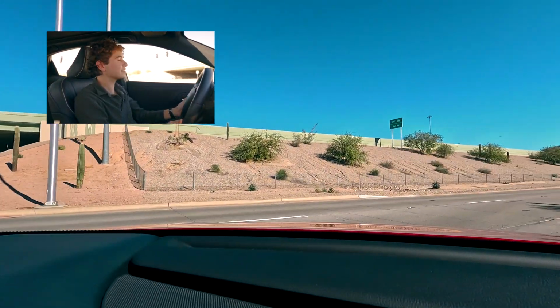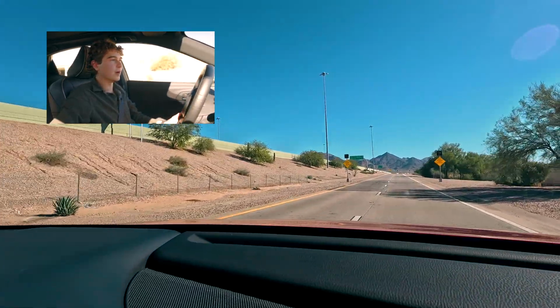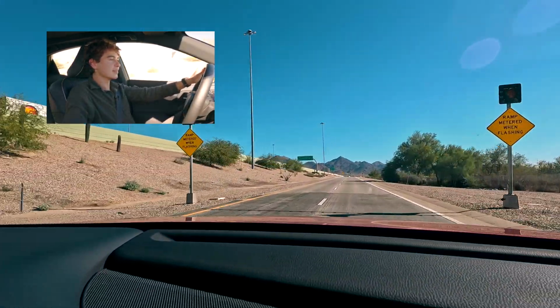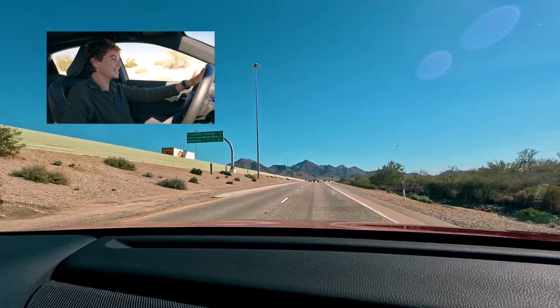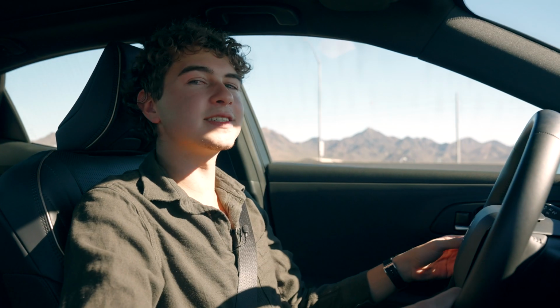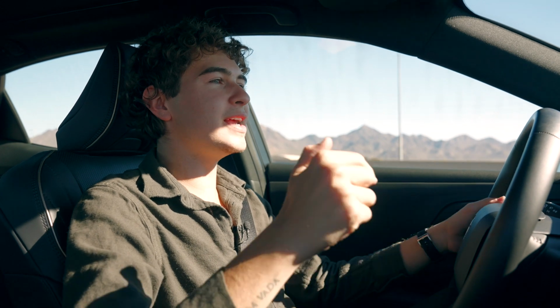But let's give it some gas going on this on-ramp here, sport mode. Oh, we're not going anywhere. 60 miles an hour. All right, guys, so based on that pull, this car isn't the fastest.